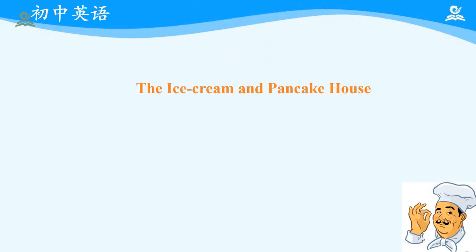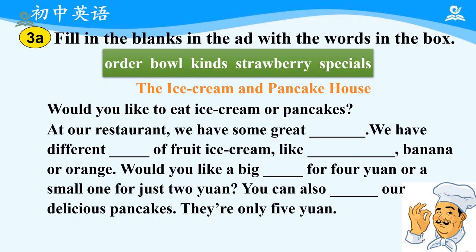What about the ice cream and pancake house? Now look at 3A. Please fill in the blanks in the advertisement with the words in the box. You can pause and finish the task. So after reading this, would you like to eat something in the ice cream and pancake house? Now let's check the answers.